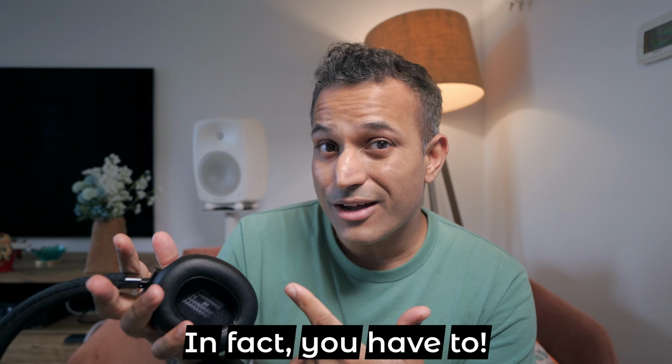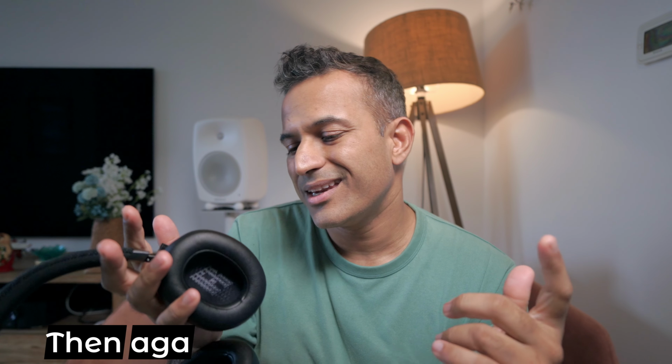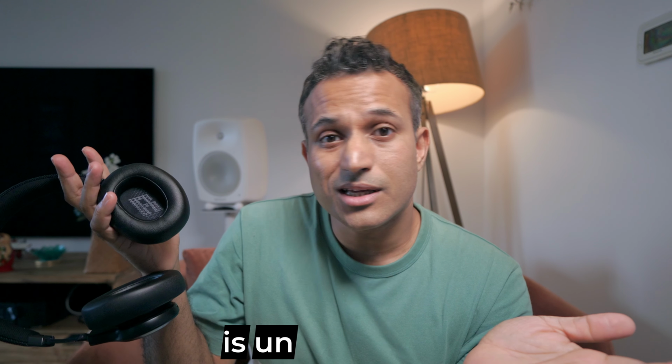Now, one thing they did not save money on was buttons. Six of them all in all, some distinctive and others, well, making it feel a bit cluttered. You can get used to it. In fact, you have to. There is no customization available. Then again, if everything is right there and it works, the logic of this approach is unassailable.